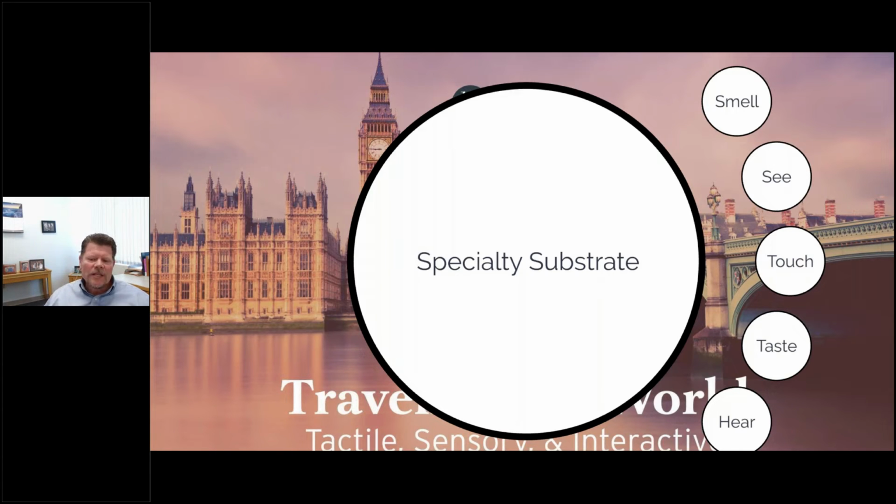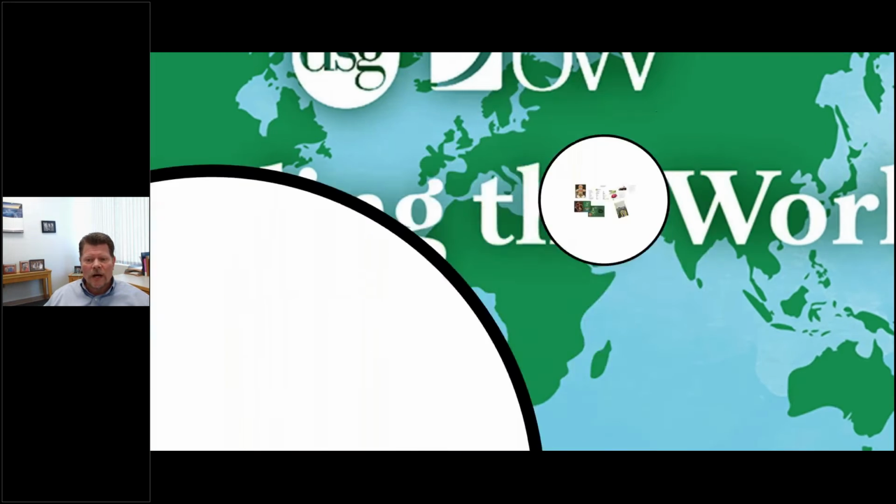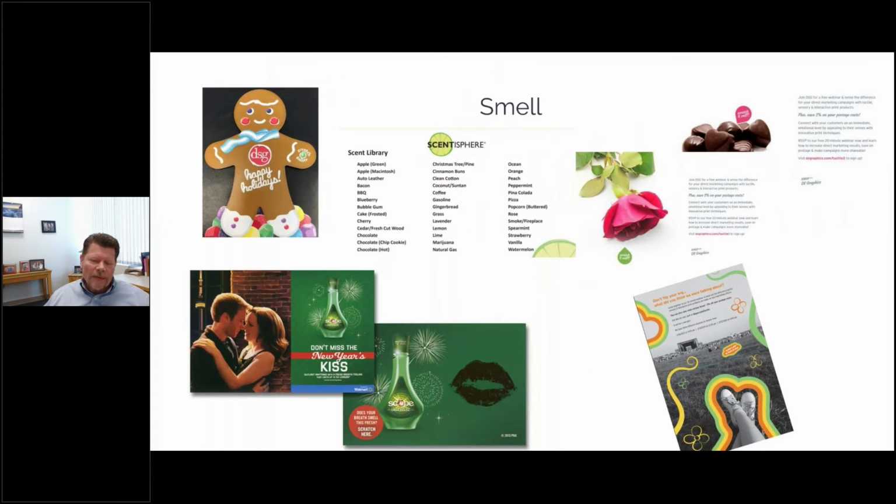And it really breaks into your senses, right? Smell, see, touch, taste, and hear. I'm going to go through each of them in terms of how these have been used and what some of the advantages are. Smell has probably become more popular in the last 3 or 4 years than in the history. Part of it is that scent technology as it relates to reproduction, chemicals and additives has really come a long way. So the library of different scents that you can have access to is huge.